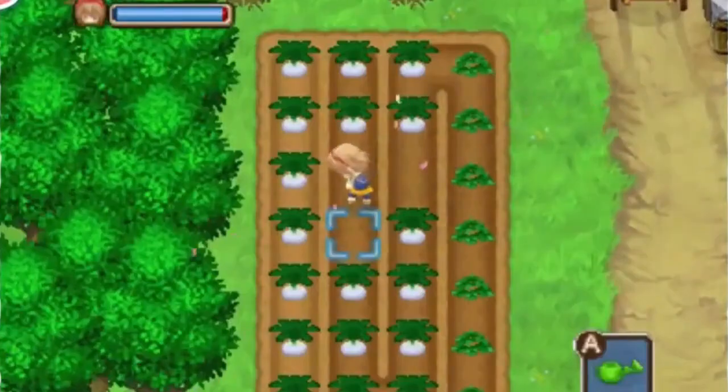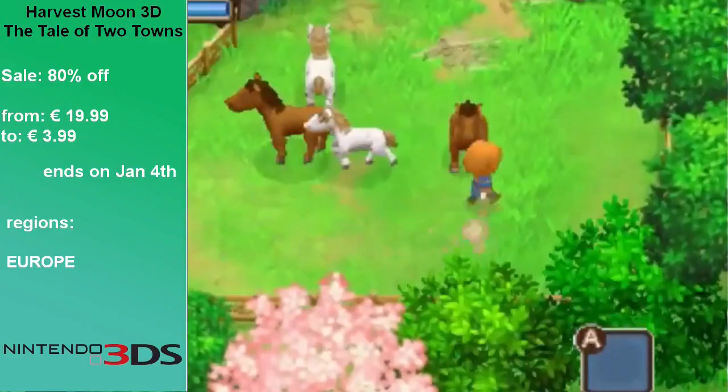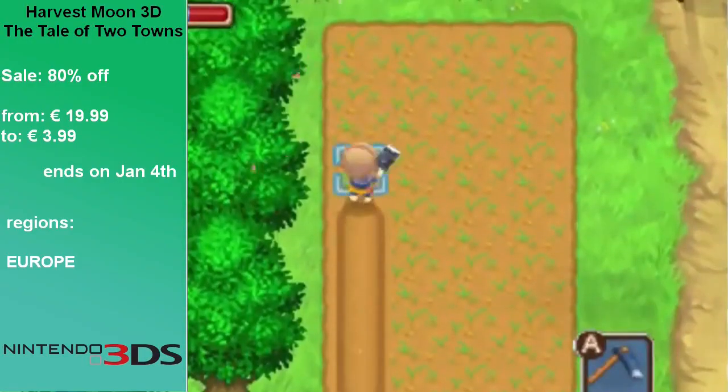This is a creative take on the series with really good looking graphics, and it's going for cheap now, 80% off, for $3.99. It's on sale only in Europe though.